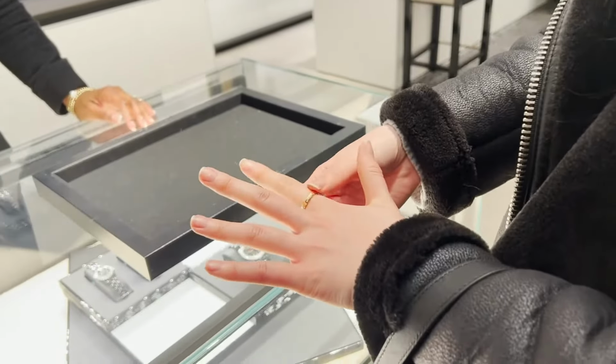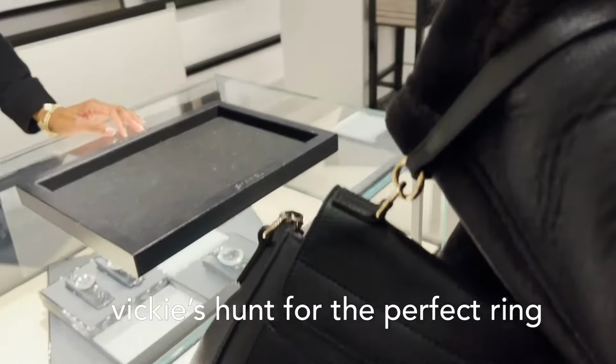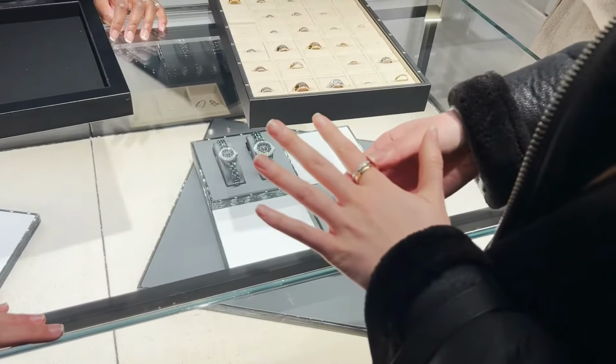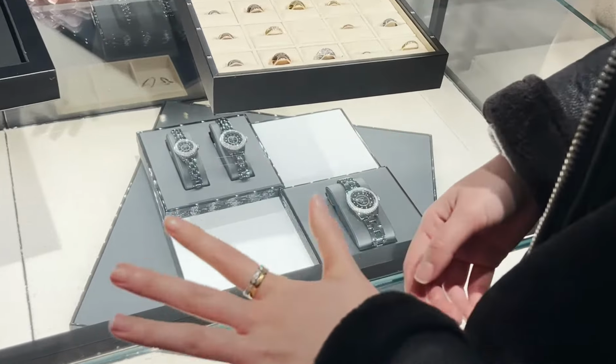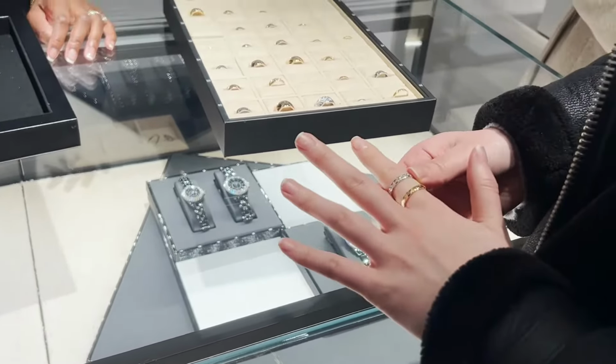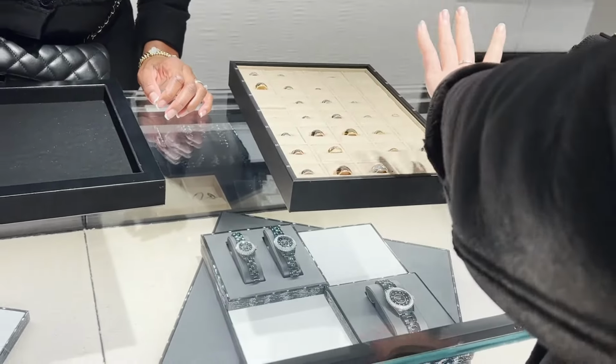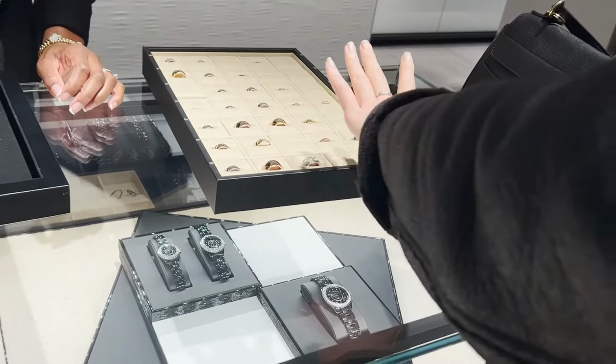Okay. Should I take a picture? Yeah. This is nice. That's really pretty. But this one has the diamonds and this one doesn't. Yeah. I like how it just has one. Yeah, that's true. Like a point. Would I wear this by itself? Yeah, it's very simple. I like all three.